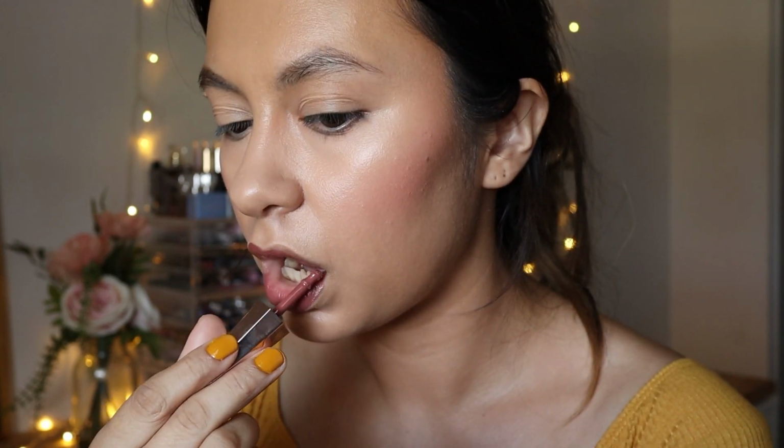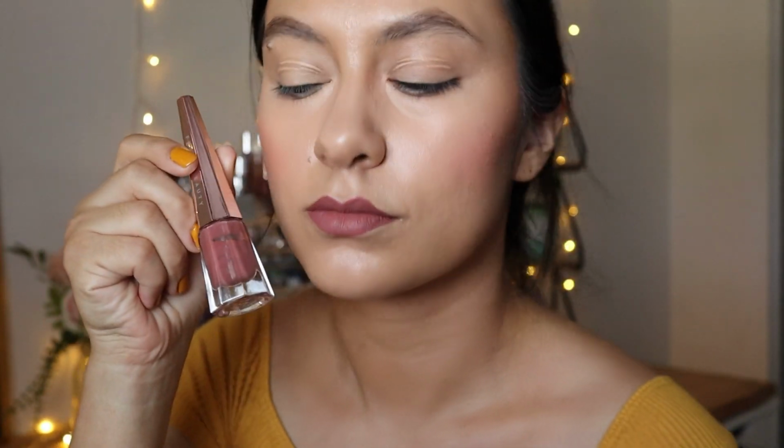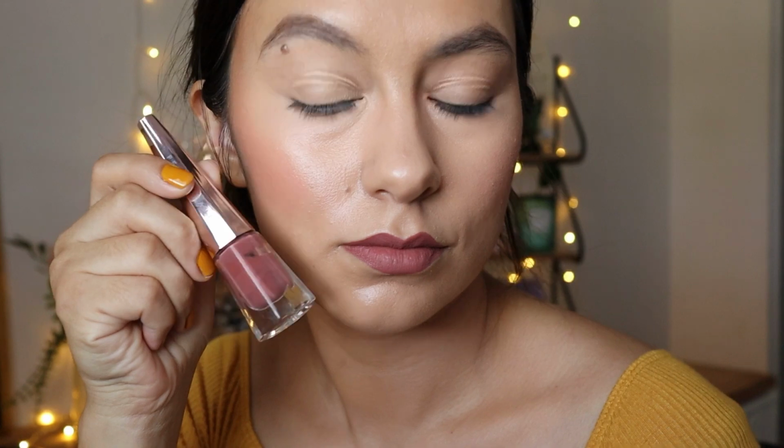So once it dries down, it kind of starts drying your lips. For me personally, I'm more of a gloss girl, more of a hydrating kind of lip girl. I don't like my lips being dry. It's not so drastic, but it does dry down pretty matte. So I would say just make sure to hydrate your lips before this. But it's such a beautiful shade. It's like a perfect rose mauve shade.